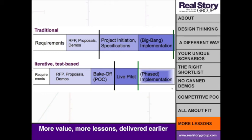What I'm suggesting here is to take a more iterative, test-based approach where you spend a little bit less time on requirements at the beginning, but rather hone in on those differentiating requirements. Spend a lot of time developing your go-to-market, your RFP, with the scenarios as the bulk of those. Spend a lot of time doing those demos, and then spend considerable time in a true bake-off, a true competitive proof of concept. That work is always important and useful going forward, as if you do that bake-off correctly, you should be able to roll that work right into a live pilot and ultimately right into a phased implementation. So ultimately, we're trying to say you get more value and more lessons delivered earlier in the process, as opposed to doing lots of detailed work and finding out it's not what you expected only later in the process.